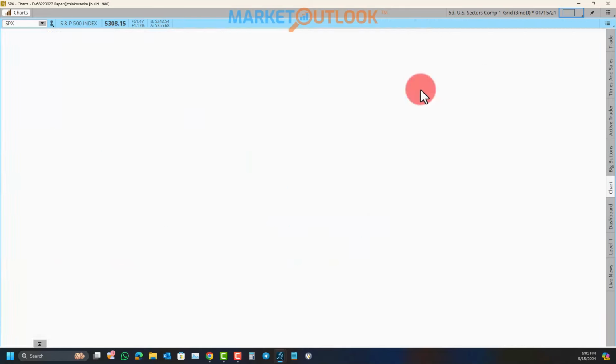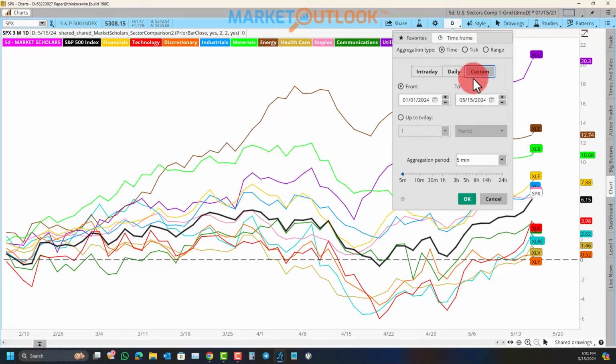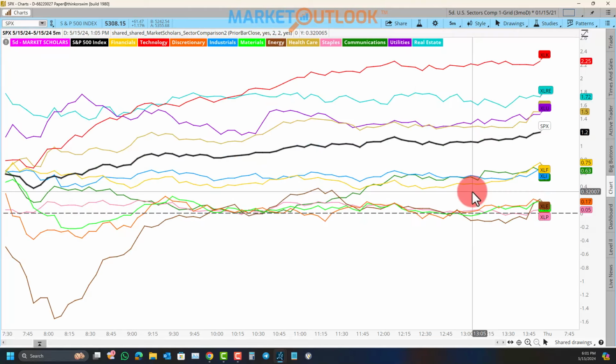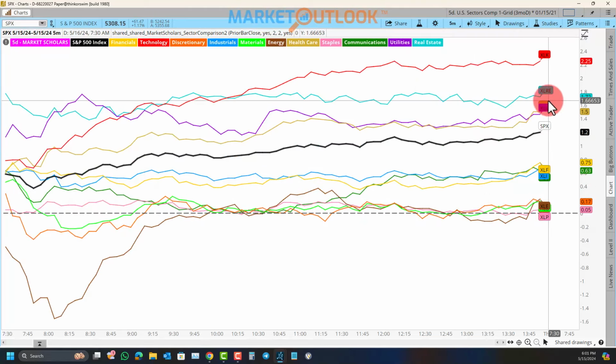We want to see technology and communication services and discretionary leading the way higher. Those are the three components of the Magnificent Seven, and you actually had three of what a lot of times are considered to be safety sectors leading the way higher, with your cyclical areas, including your economic growth sensitive areas, materials, industrials, financials, all really lagging behind the market today on this strong run that we've had.